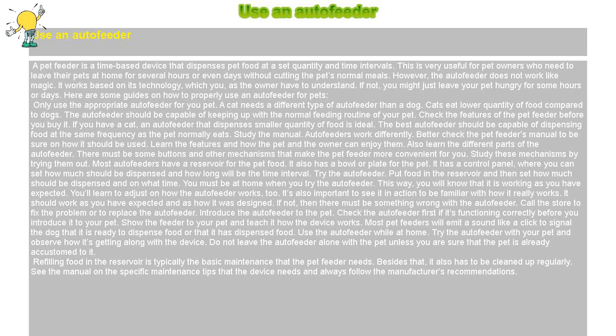Use the autofeeder while at home. Try the autofeeder with your pet and observe how it's getting along with the device. Do not leave the autofeeder alone with the pet unless you are sure that the pet is already accustomed to it.